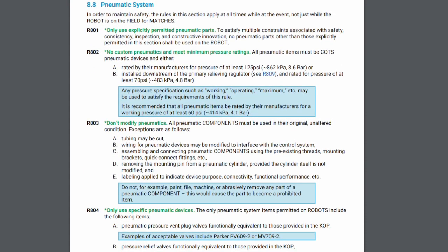8.8. Pneumatic system. In order to maintain safety, the rules in this section apply at all times while at an event, not just while the robot is on the field for matches. R801. Only use explicitly permitted pneumatic parts. To satisfy multiple constraints associated with safety, consistency, inspection, and constructive innovation, no pneumatics part other than those explicitly permitted in this section shall be used on the robot.